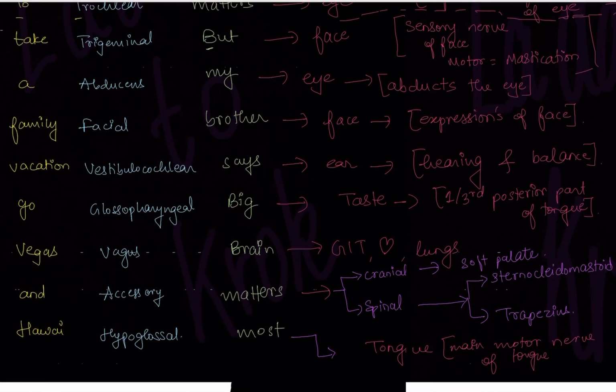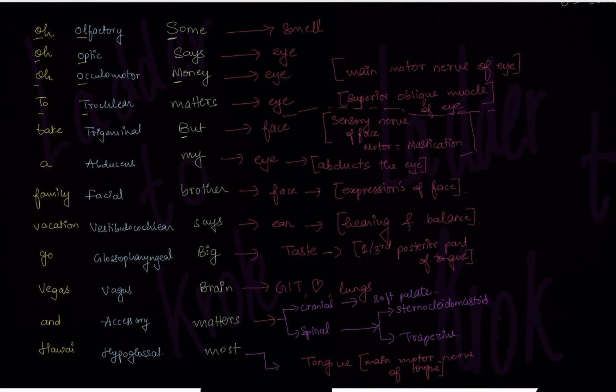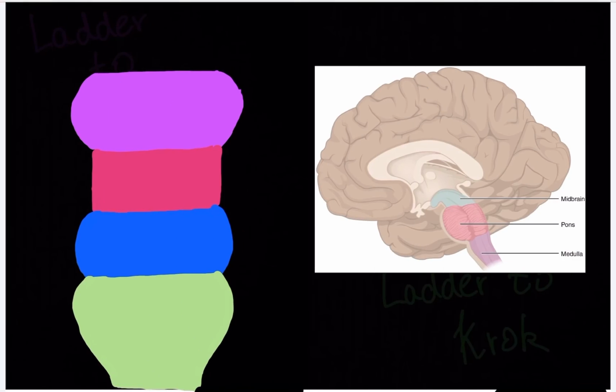So this was all about the cranial nerves. You should know all the nerves in sequence. Second, you should know which nerve is sensory, which is motor, and which serves both functions. Third, you should know their particular function. So this was all about your cranial nerves. Now let's know where the nuclei are present. Each of the 12 nerves has its own nuclei. We'll know that in the next few minutes.